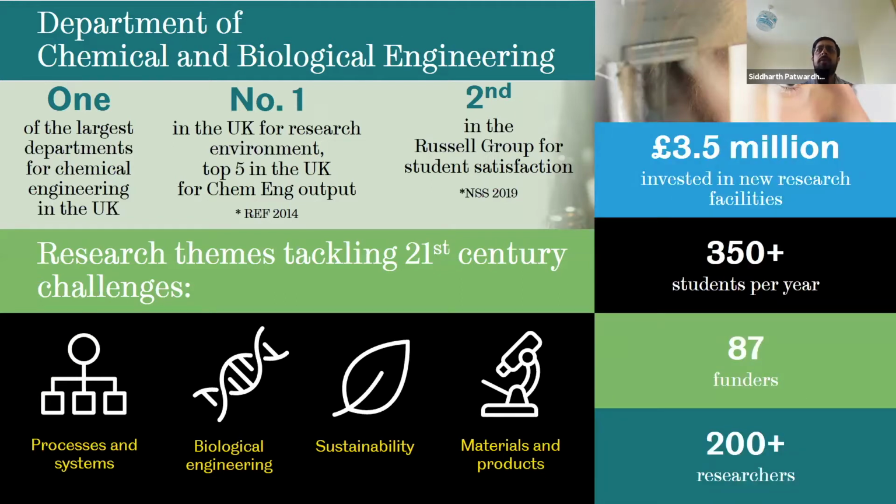We've made a lot of investment in new infrastructure. We have a large cohort of students coming in and graduating every year. We are recognized through funding by many diverse funders, and we have more than 200 researchers who come from all parts of the world to embark on these research challenges.